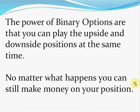The power of binary options is that you can play the upside and the downside position at the same time. No matter what happens, you can still make money on your position. That's a pretty nice benefit.